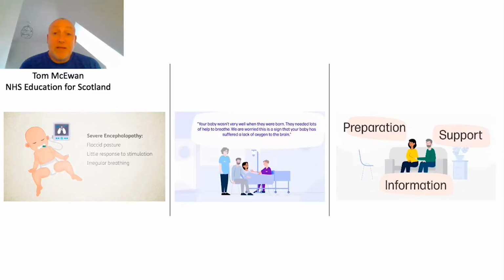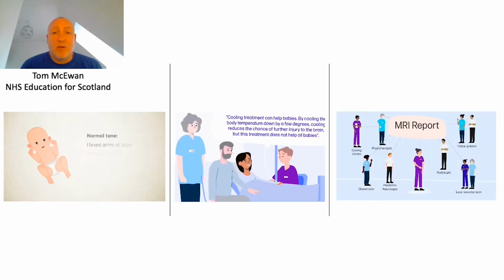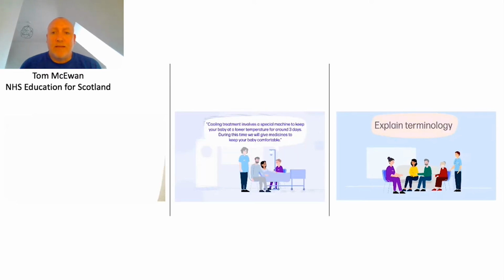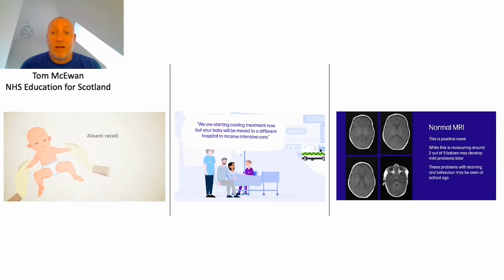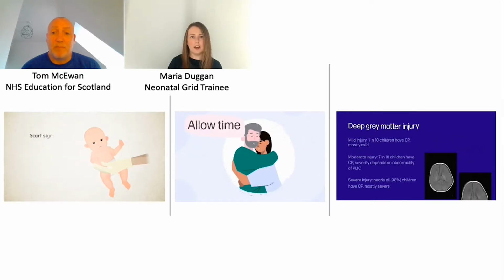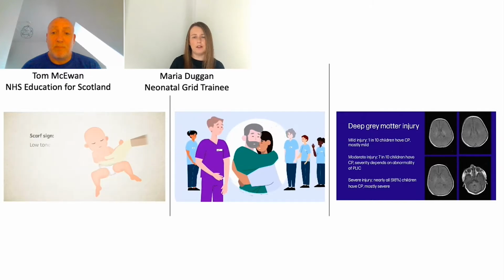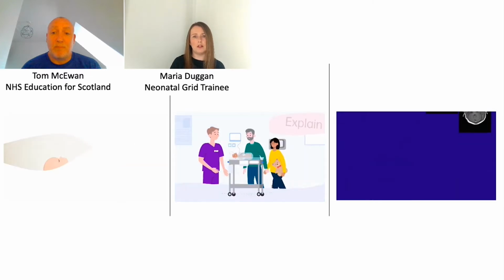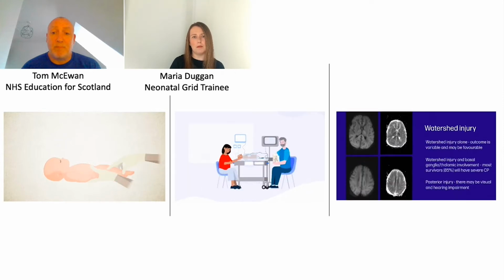From an NHS Education for Scotland perspective, this work has been an outstanding example of truly collaborative working to develop educational resources that will directly impact and improve the clinical care for babies with hypoxic ischemic encephalopathy. As a trainee, I find these resources invaluable. They've helped standardise my approach to the infant at risk of HIE, but have also helped structure my conversations with consultants out of hours when I think that cooling may be appropriate.